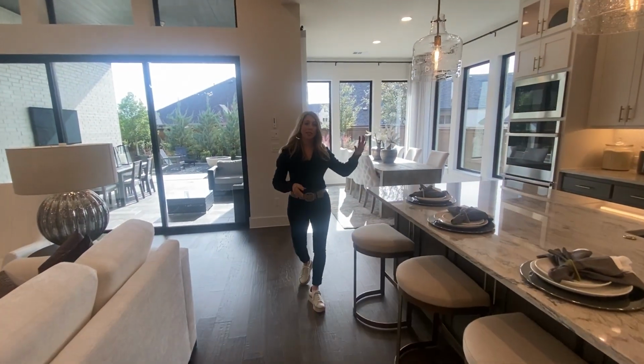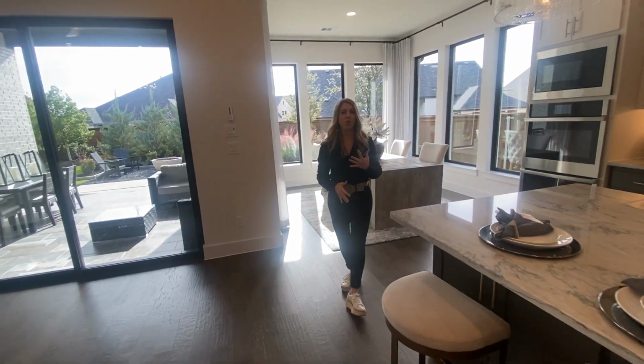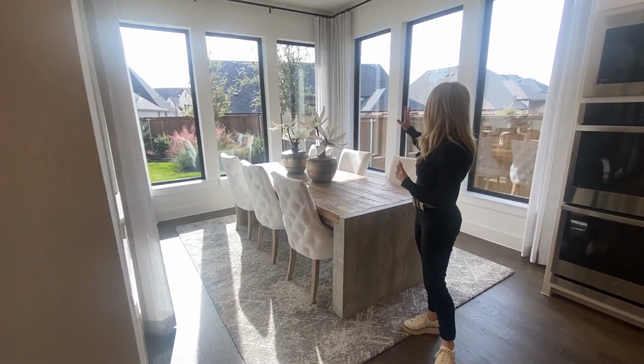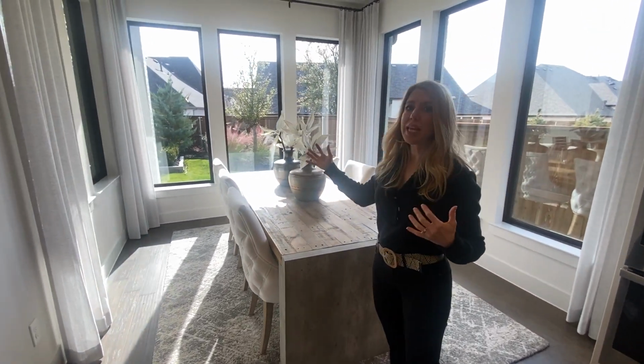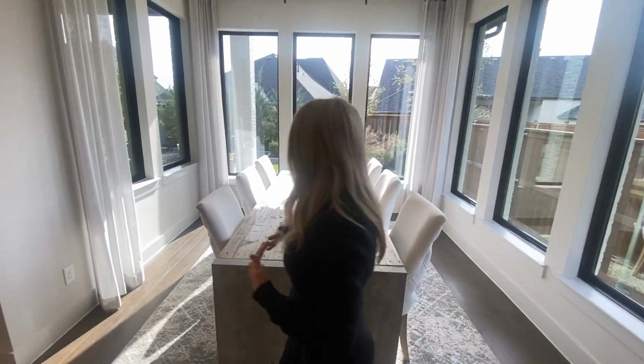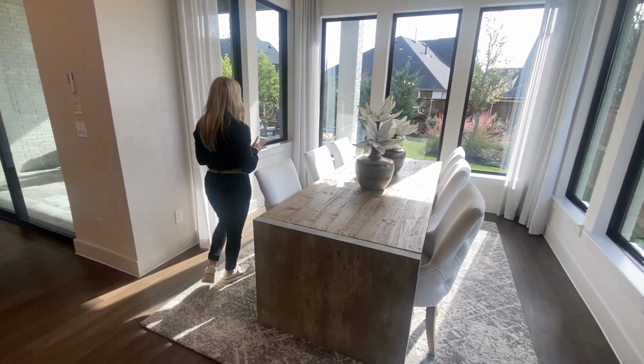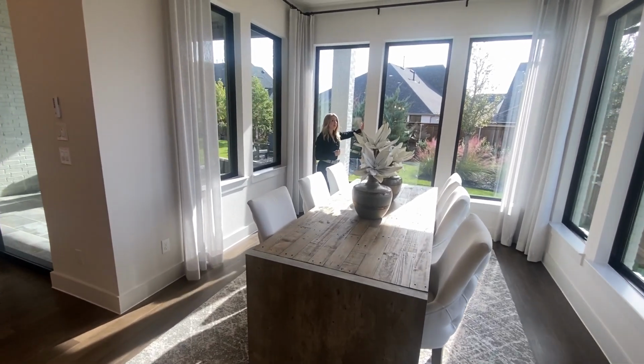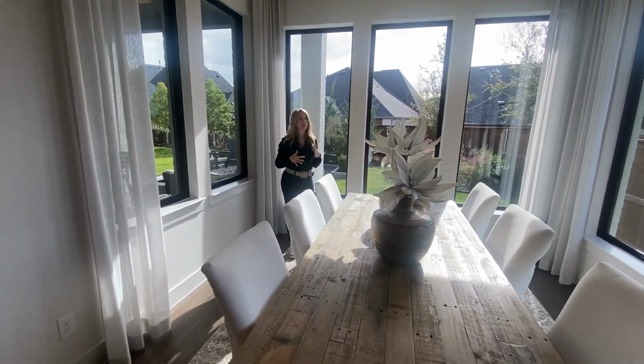And then right off to the side of the kitchen is your dining space or your breakfast nook. Plenty of windows flank all 3 walls, letting in a lot of light. One thing that I do like that they did here is the black windows on the inside of the house. They give it a little bit more of a modern and updated look as well.